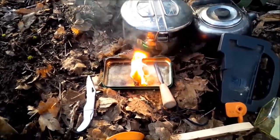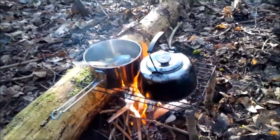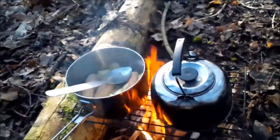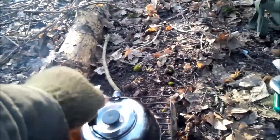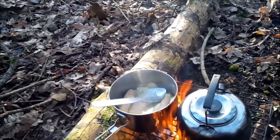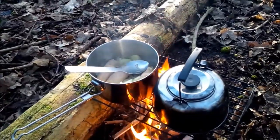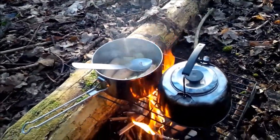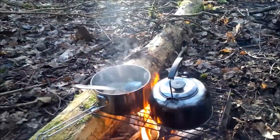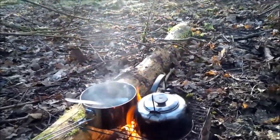We've got a flame here, good old ferro rods. Right, so we've got our little fire going here, and as you can see, it's roaring some. So we've got water on for a brew, and we've got some corn sausages, onions and garlic frying in the little zebra pan. And we're going to sling some mushrooms on in a few minutes. So all's good at the moment, and I should be sat down chilling out with a brew in the next few minutes.